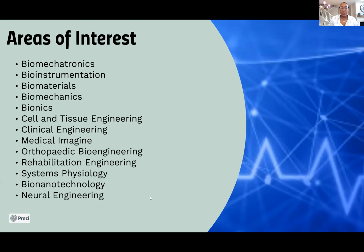And then biomaterials, understanding things like tissue scaffolding, and taking things and growing them outside of the body and then planting them back into the body. That's the area that biomaterials focuses on. Biomechanics, which is what we're going to talk about today, is understanding human movement and how that applies to the body. Bionics. We talked about that bionic hand, right? So understanding how a hand would work and then being able to develop some type of electrical or mechanical hand that attaches to the body and functions as a result of human movement.